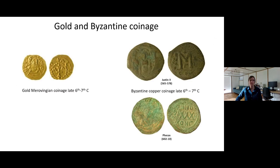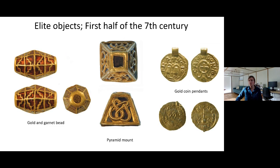We also have gold and Byzantine coinage, which Andrew Woods will be talking about. The presence of Byzantine coinage seems to indicate that the contemporary objects could be arriving with merchants coming to trade at Rendlesham, not only as traditionally thought by gift exchange. The elite objects of the first half of the 7th century include the gold and garnet bead, which is unique, the sword pyramid mount, which you've seen previously, and gold coin pendants. From this point onwards, the majority of the elite items are now made of gold, rather than the silver objects that we've previously seen.